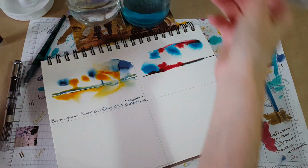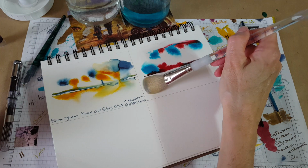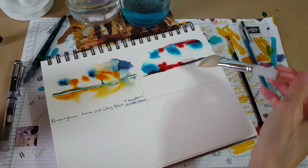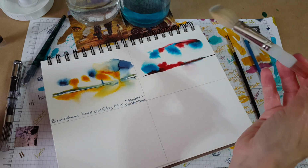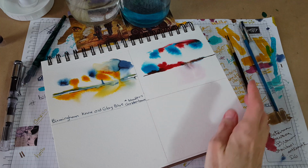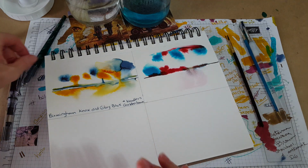for the lower part. Sometimes the lower parts are my favorite in the long run of things. Oops, I hit it with the brush. Oh, okay, I really hit it with the brush. Oh, look, it looks like a set of roots or something.